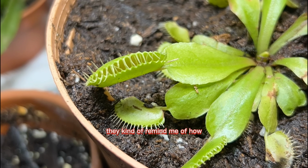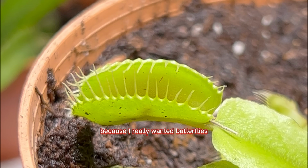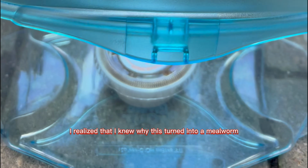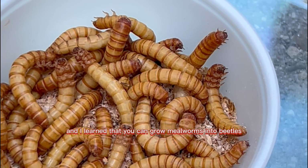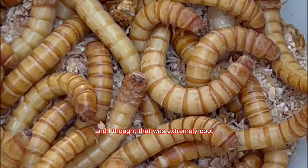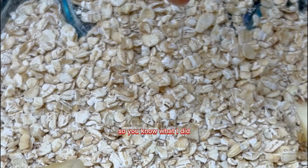They kind of remind me of how when you're trying to get rid of ants, but they just always find their way back. Yeah, well, these are pests, and I was stumped because I really wanted butterflies. I realized that I knew why this turned into a mealworm and not a butterfly. A few months ago, I was doing some research and I learned that you can grow mealworms into beetles and watch the life cycle transform, and I thought that was extremely cool, yet kind of gross, and I knew they sold mealworms for pets like lizards and geckos in my local pet store, so you know what I did?